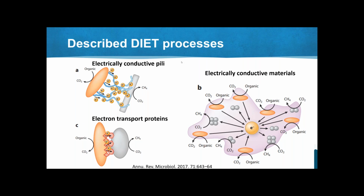The electron transport proteins are really varied, but the one that you might be able to relate to as an audience is heme in your blood, right? There are hemins on the surface of some microbes that use heme, and they can carry electrons and transfer them to another microbe. So these are other ways. And in fact, if you pull microbes from the wild and you get a pretty good population, what you'll find is multiple diet processes occurring simultaneously.